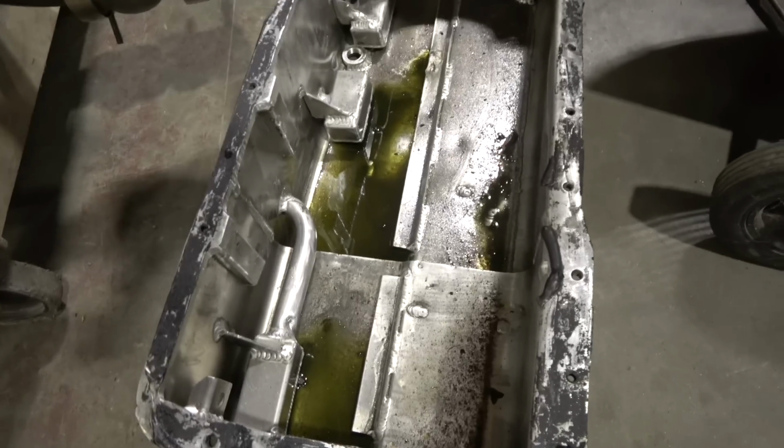And then if you look in the pan, you can see we got some glitter. So we immediately knew there were some serious issues. If your oil pan looks like this, I give you permission to throw your tools on the ground.